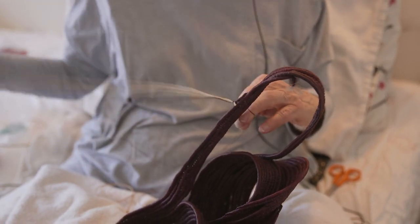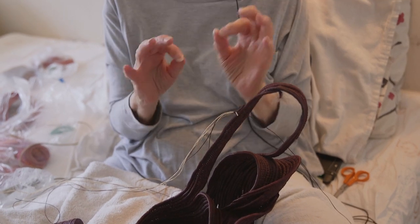And I guess what keeps me excited is watching the form develop. I mean, just even this, watching that thicken is exciting to me. Watching the next little piece of the shape get formed. I love it. I couldn't do this if I didn't love it, obviously.